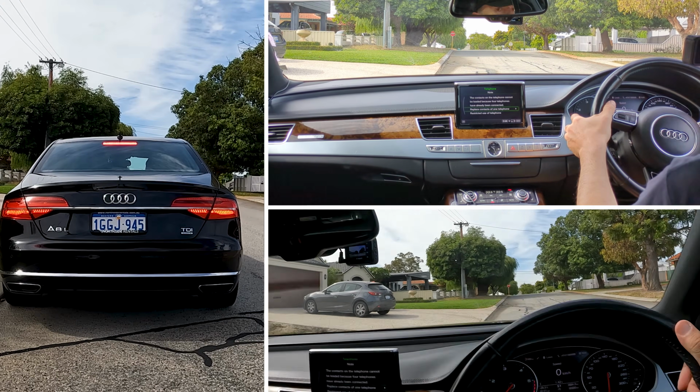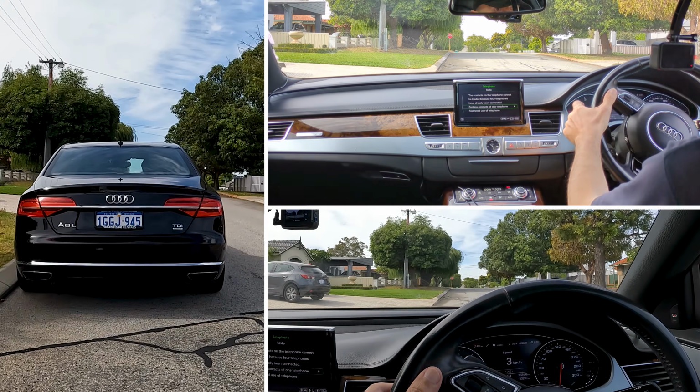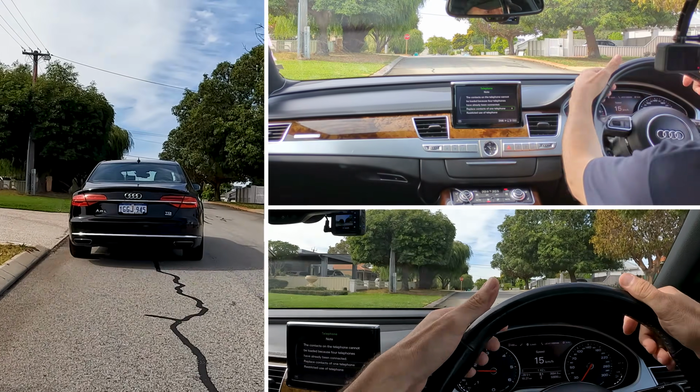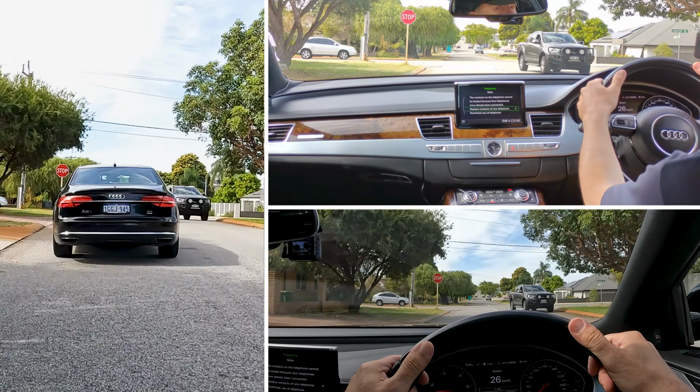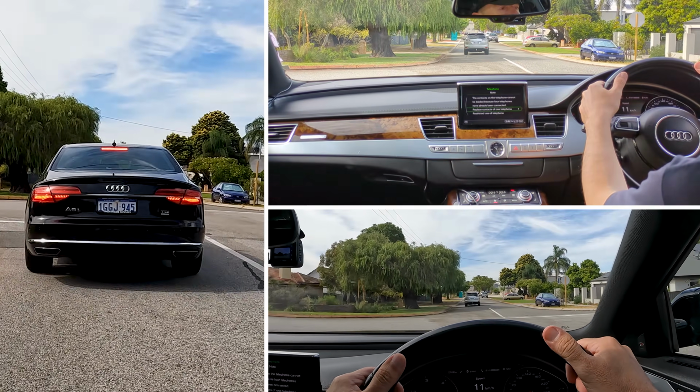Make sure you check your mirror. If no one's passing you, indicate right, look over your shoulder, and drive off. Avoid driving too slowly at this point and deal with any obstructions and intersections along the way. Stop sign situations are a common reason for people failing their driving assessments.